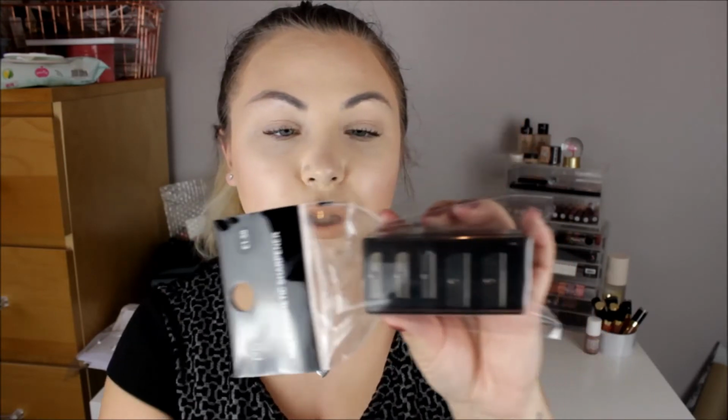Then I got this multi-cosmetic sharpener. So this is a pencil sharpener, just looks like this. It's £1.50 and it has 2 of the larger sharpeners and then 3 small ones, which is pretty cool because you could use, say, one for lips and another for eyeshadows, so you don't use the same one for both. So I thought that was pretty cool, and that was only £1.50.